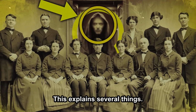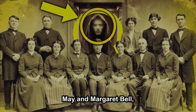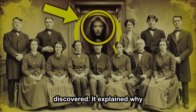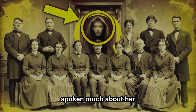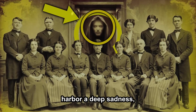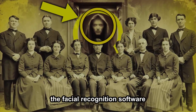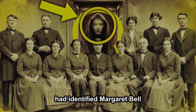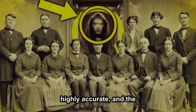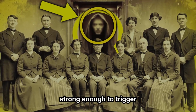This explained several things. It explained the strong resemblance between Elsie May and Margaret Bell, particularly around the eyes, which David had discovered. It explained why Margaret Bell had never spoken much about her early life. It explained why she seemed to harbor a deep sadness, as Madame Esmeralda had sensed. It also explained why the facial recognition software had identified Margaret Bell in the photograph. While the software wasn't perfect, it was highly accurate, and the resemblance between Elsie May and Margaret Bell was strong enough to trigger a match.